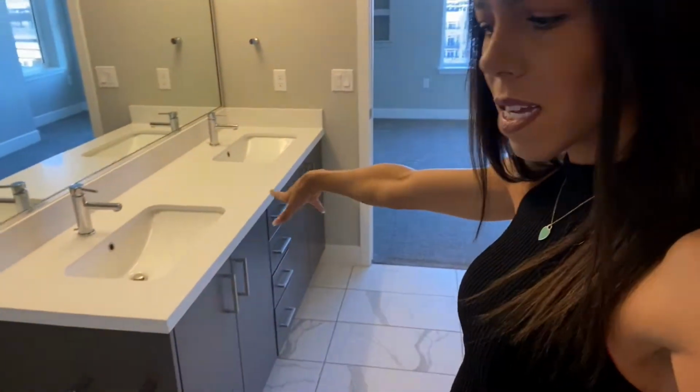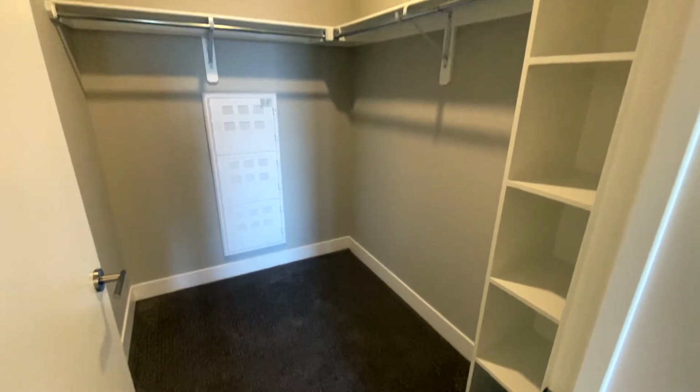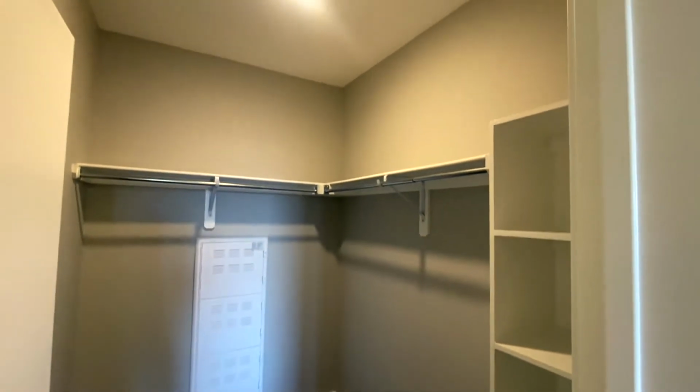His and her sinks, and no bathtub, but the stand-in shower. You do have a smaller closet, but you still have the built-in shelves with the shelves on top and the bars all around, obviously, to hang your clothes up.